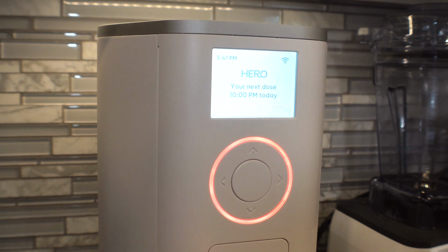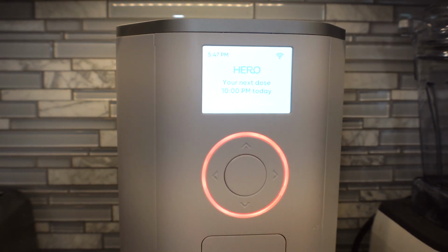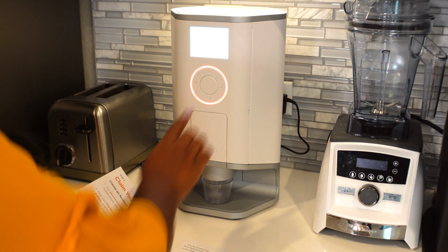You've probably heard of Hero, but I'm sure you want to know what it is. So Hero is the first end-to-end medication management system that takes all of the hassle out of taking your medications.